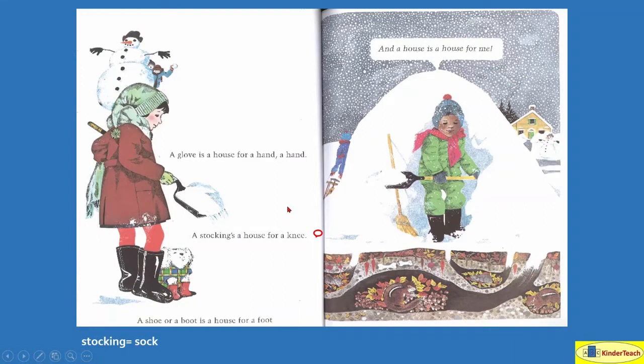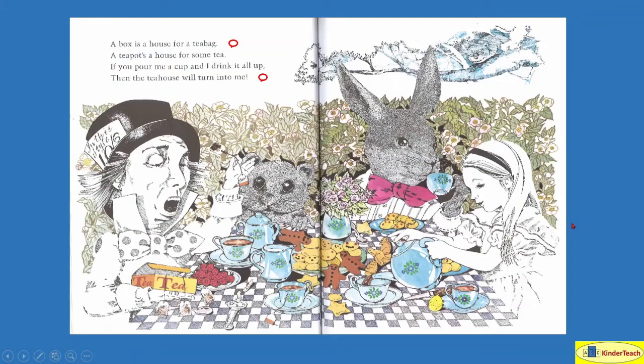A glove is a house for a hand. A stocking's a house for a knee. A stocking's like a sock. A shoe or a boot is a house for a foot. And a house is a house for me. And see, there's some animals like squirrels. Looks like they're living underground, which, I don't know if that's accurate or true or not.